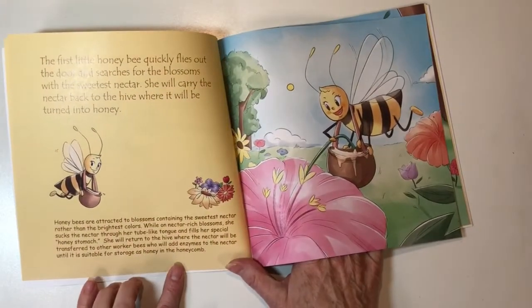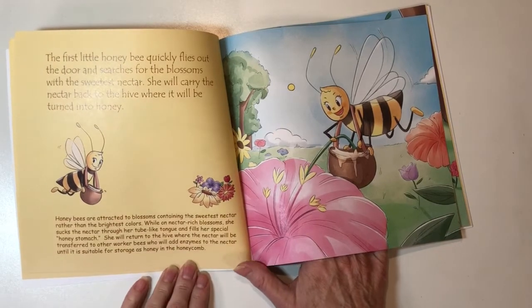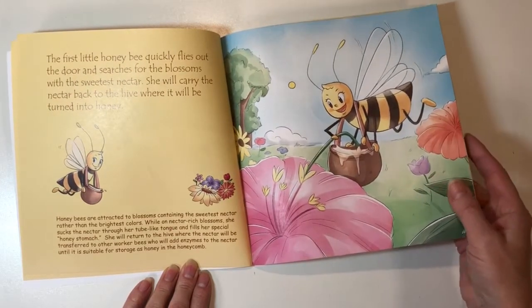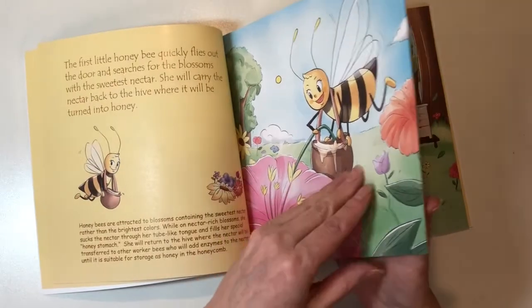Honeybees are attracted to blossoms containing the sweetest nectar rather than to the brightest colors. While on those nectar-rich blossoms, she sucks the nectar through her tube-like tongue and fills her special honey stomach. She will return to the hive where the nectar will be transferred to other worker bees who will add enzymes to the nectar until it is suitable for storage as honey in the honeycomb.